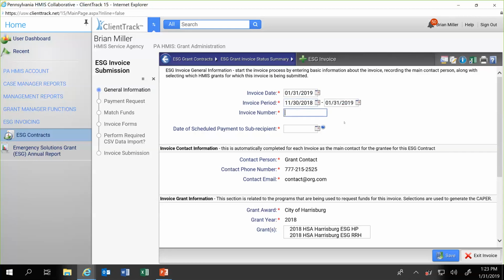Invoice number. This is actually something that you can keep track of. The HMIS has an internal tracking number for your invoices, but if you have a specific code or some kind of number system to keep track of invoices, you can use that there. I know a lot of people just put 1, 2, 3, 4 as they go on, but that needs to be entered. And then you need to enter the date that you have scheduled the payment with your subrecipient.